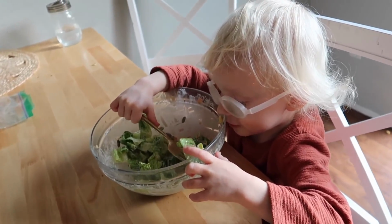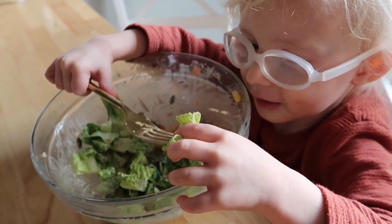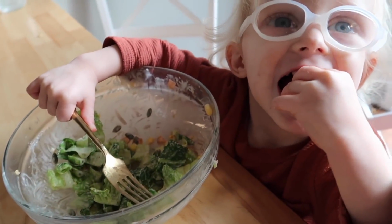I stepped away for a second and she has hijacked my salad. Haley. Is that so yummy?